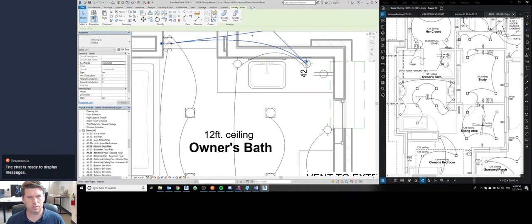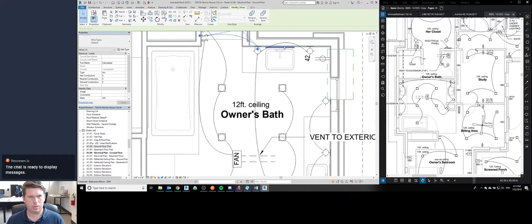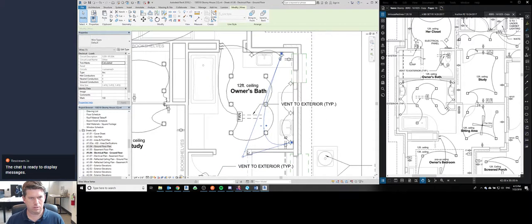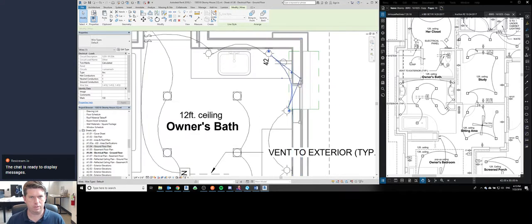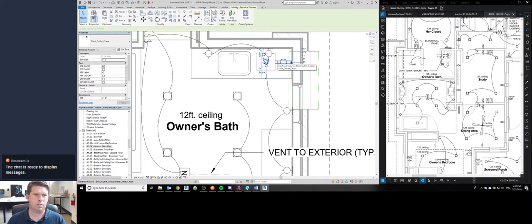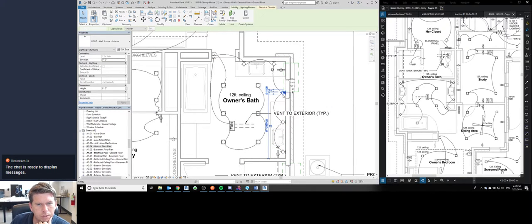Let's do this. There. And that to there. And then let's take this one and move it here. And then from here to here. I feel like that makes a lot more sense. Does it make more sense though? I don't think we need this one. I think that one just needs to go away.